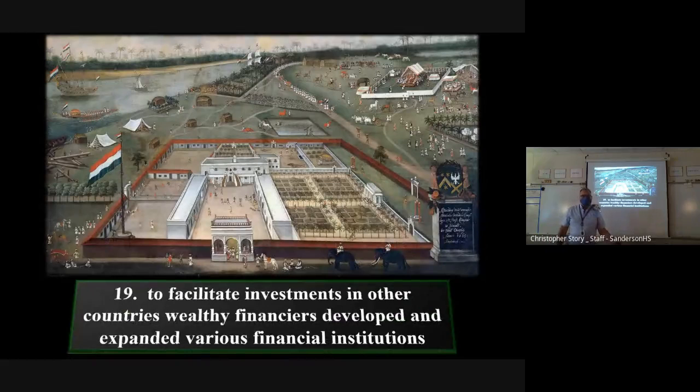To facilitate investments in other countries, wealthy people would develop financial institutions where you could borrow money to go and expand your economic base somewhere else. So global banks and global lending centers, and the idea of a world bank, so to speak, start to take shape during this time period, because the need for that kind of capital at the country level is essential if you're going to grow and be competitive. Because now think about this.